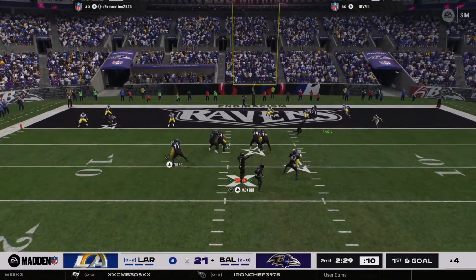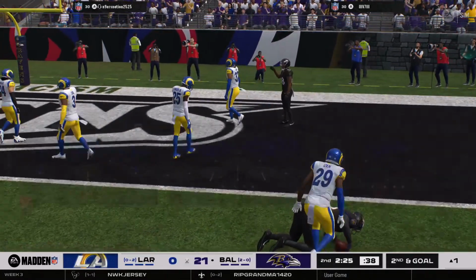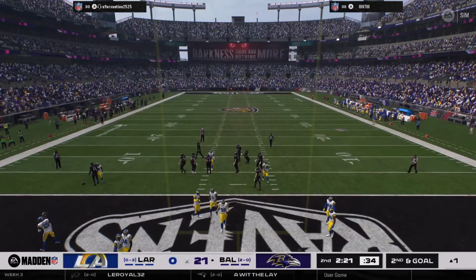From the red zone on first. He goes back to him yet again. Complete. And he's brought down real close to that goal line at the 1.